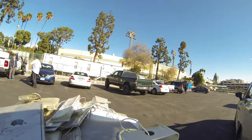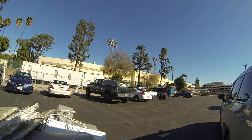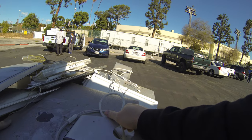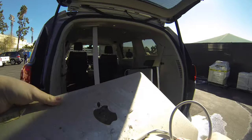After clearing off the top couple monitors, I noticed a big stack of keyboards. None of these were mentioned on the ad, but they're a great added bonus, even though they're extremely dirty and it is going to take a lot of time to clean.